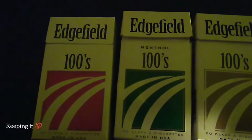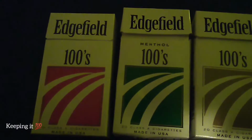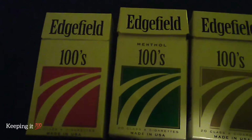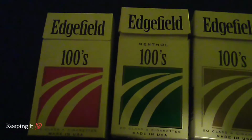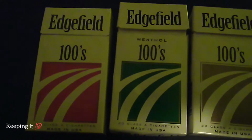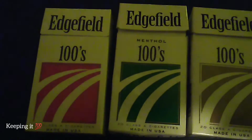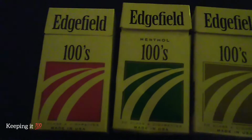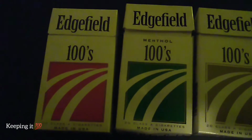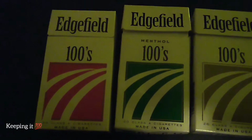And like I said, guys, it's a very good grade of tobacco. It doesn't smoke like a cheap cigarette. This is probably one of the best kept secrets, if you will. So, like I said, a lot of you may be menthol smokers or what they call full flavor smokers, the reds and the greens for the menthol. Edgefield, they really make four. They make the menthol, they make the full flavor, they make the silver, and they make the gold.